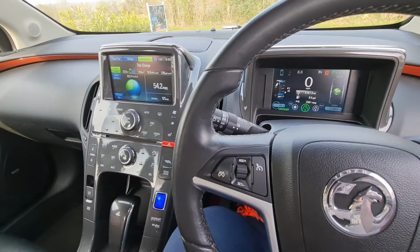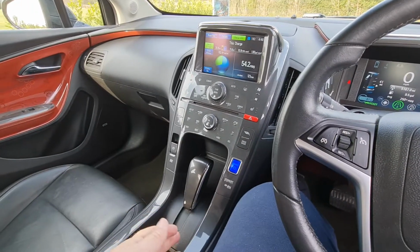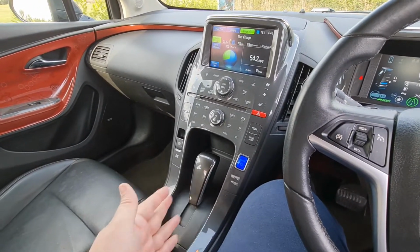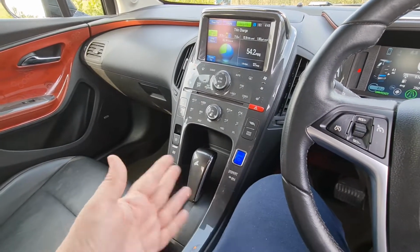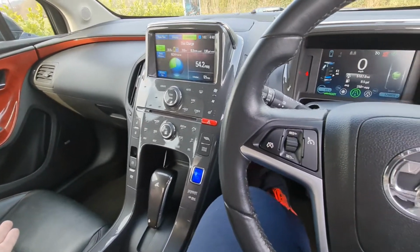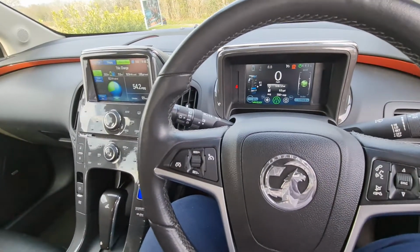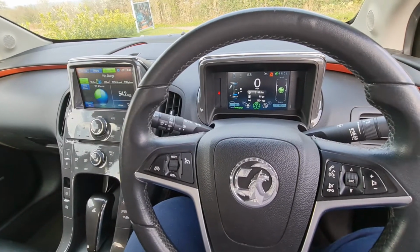So this is a car that's not just a little bit funky and a little bit different. It's a car that will last a long time because a lot less strain on it. It's not revving its guts out to get you places, because even when the petrol is running, it's only doing 1,000 RPM. It's just idling. It's just generating electricity for the electric motor to push you down the road.